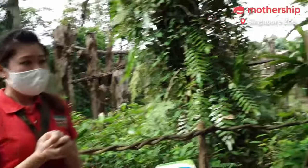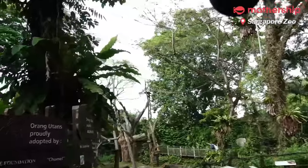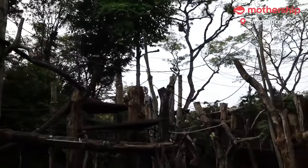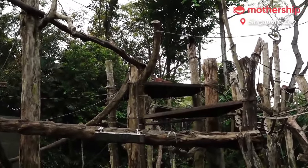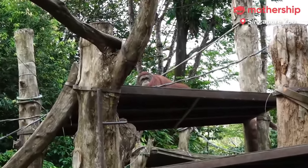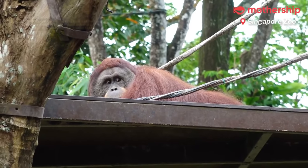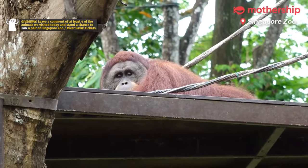Yes. Okay, so we are at the free-ranging orangutan island, right? So why is it called free-ranging? Because the area we see in front of us is orangutan island, but there are actually many other places around the island where the orangutans can be free-ranging. For example, if you look on the right, those little ropes up in the trees, or some areas behind us. All these are areas that the orangutans can free-range, which is why we call it the free-ranging orangutan exhibit.